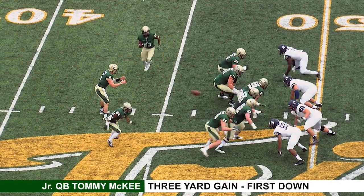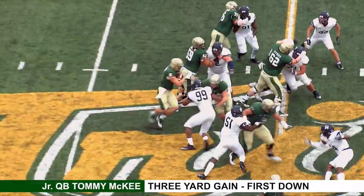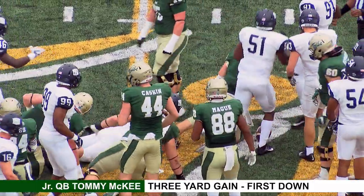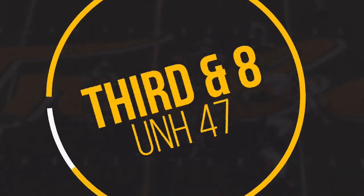Play here for some confidence for this offense. McKee will take it on the right side with a nice little stutter step at the line of scrimmage, get across the 50, and another first down run.